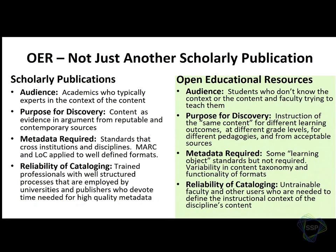So all these factors, the nature of open education resources, the maturity of it as an enterprise is, I'll say, significantly lower. We're more at the toddler stage than they may be at the adolescent or young adult stage that we have in the other areas. And these factors make discovery a challenge.